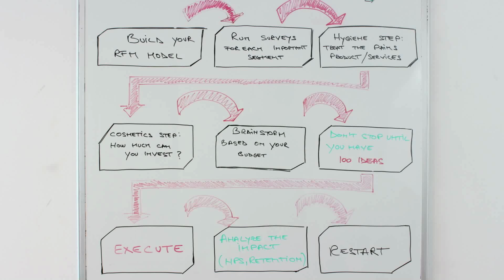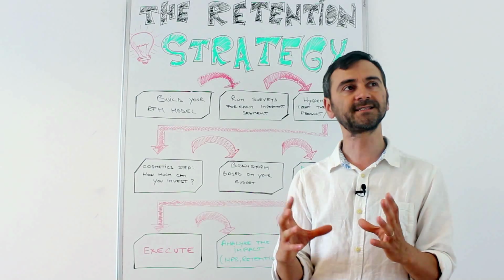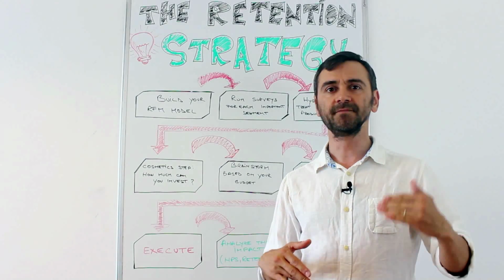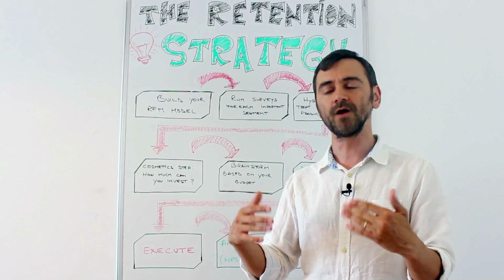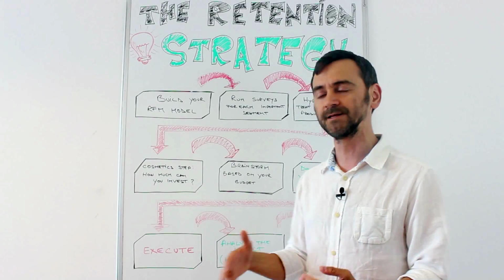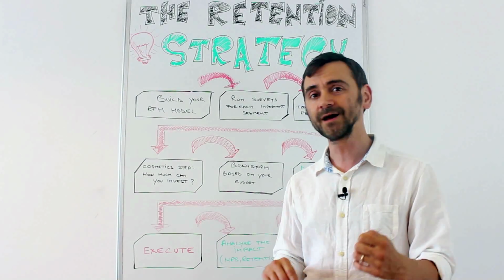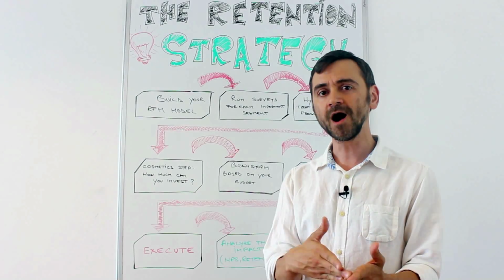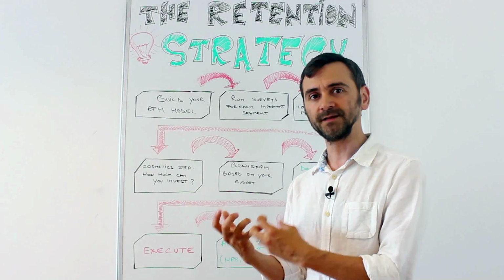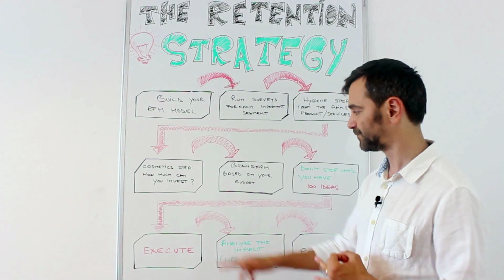One more important thing. So let's presume you have this brainstorming. One important thing that I've understood is that even though some ideas sound very appealing, they are not. So it's like going into a mine after gold, right? You go there and you should dig deeper and deeper and deeper. So in this brainstorming process, don't stop until you have 100 ideas around how to use the budget properly and how to get the best retention and the best amplification.